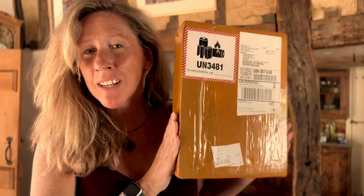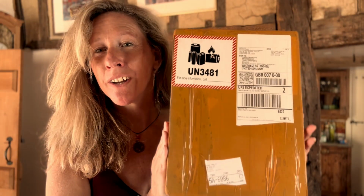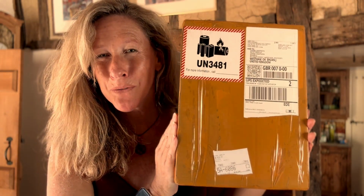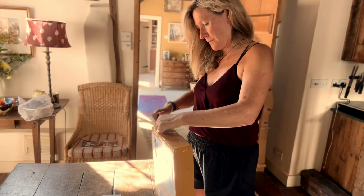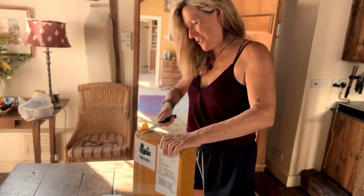So here's my red light mask in here. Here's the Eterno label, and I'm just going to undo this right now with you by my side. So let's get this mask out.